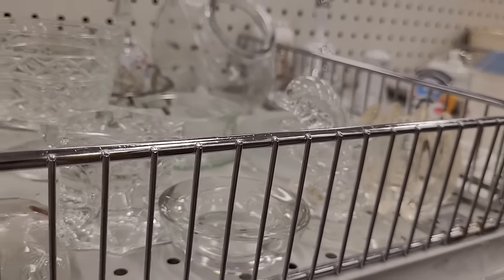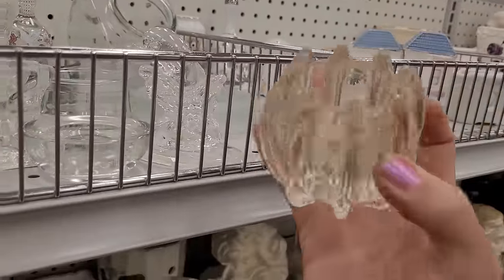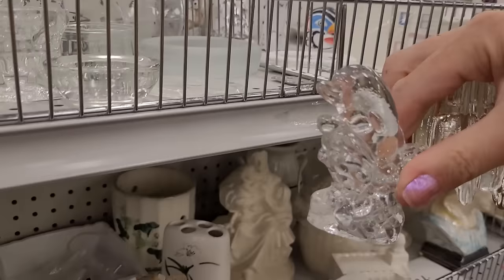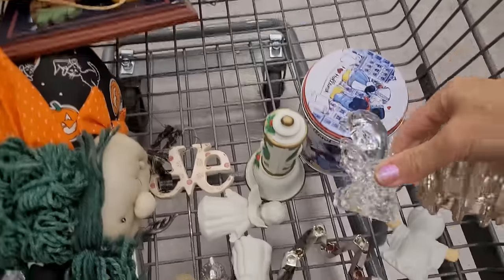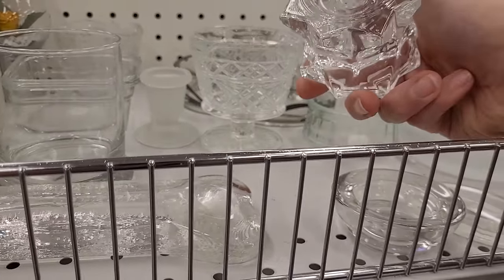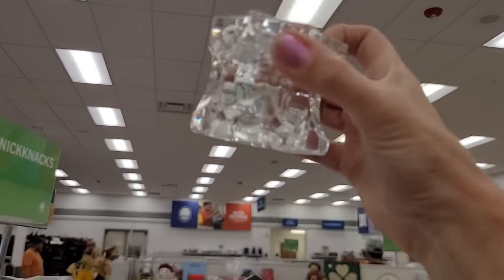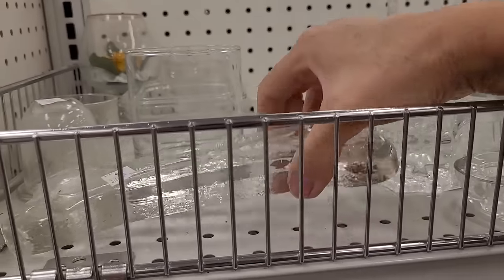None on this shelf. I do like this little pumpkin. It's double-sided. You can put a votive in the top or a taper in the bottom, so we'll grab that. And also here is a little dolphin figurine, which is lovely. Let's put both of those carefully into our cart. And we will have a look, see if there is a signature on this candle holder. One easy way to check for signatures is to hold the piece up to the light. Actually, also a black light will show you a signature.